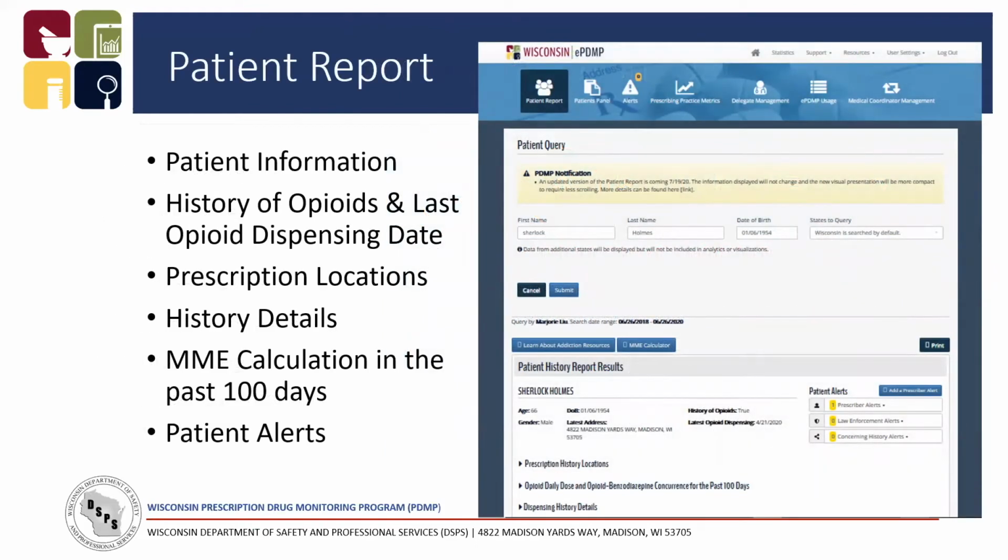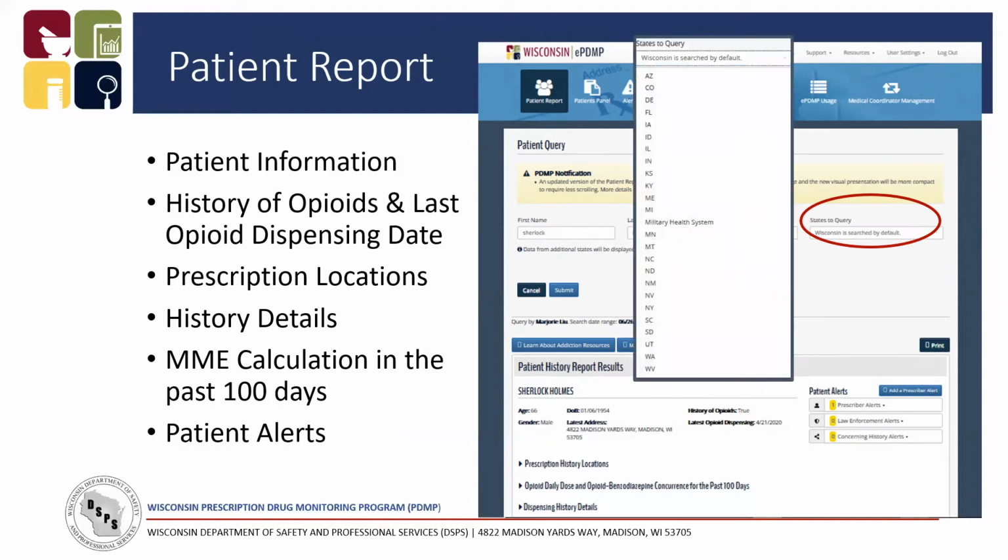A patient report contains patient information, history of opiates, prescription locations, history details, MME calculation, and patient alerts. There are a few features on the patient report I would like to bring to your attention. Number one, the interstate patient query. After entering the patient's name and date of birth, you will have the option to set the query within the state of Wisconsin by default, or select multiple states for interstate PDMP data.